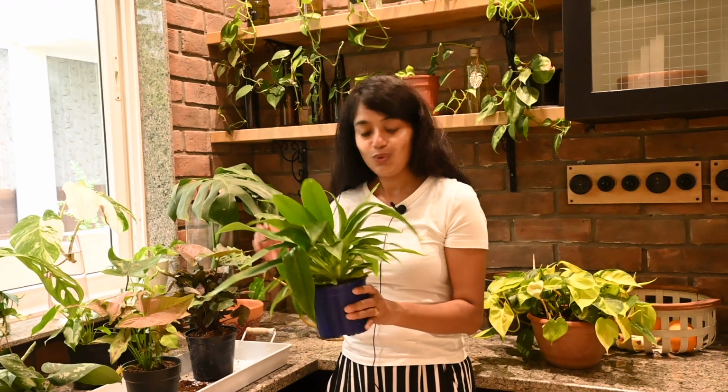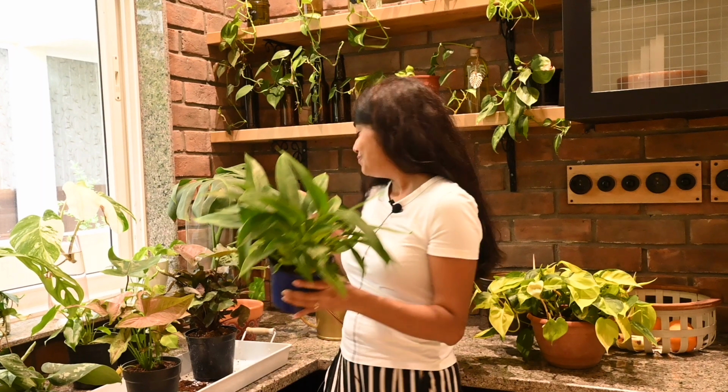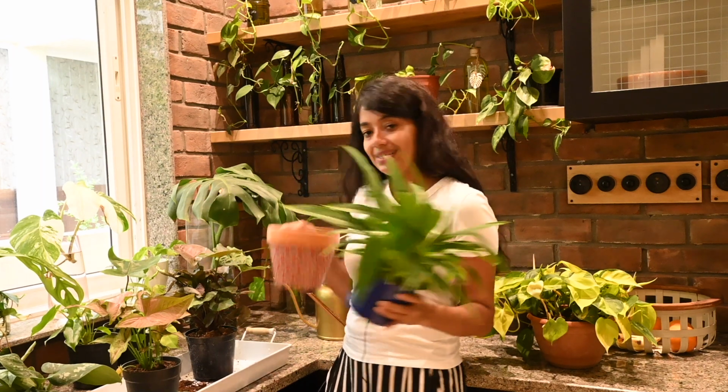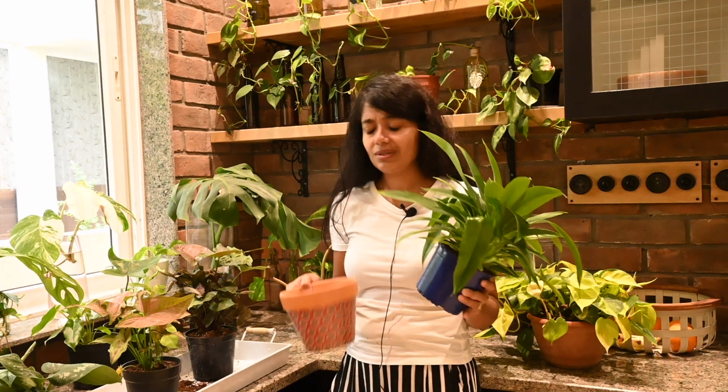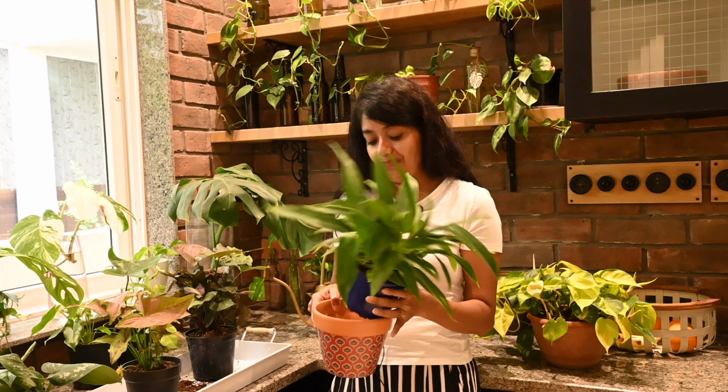And if you want your plants to look beautiful after you bring them from the nursery, you can just take these cover pots. There are huge varieties in terracotta, clay pots, ceramics, plastic even, and just put it in.